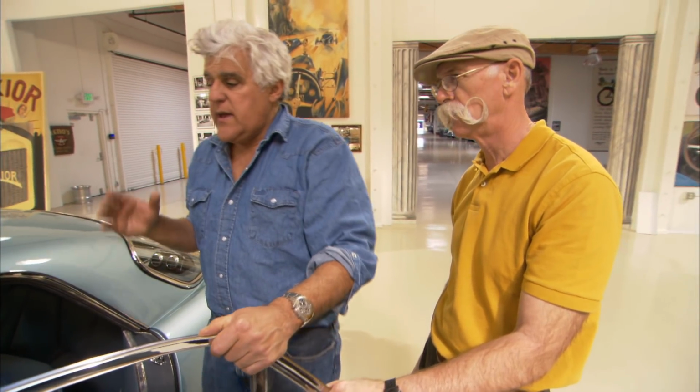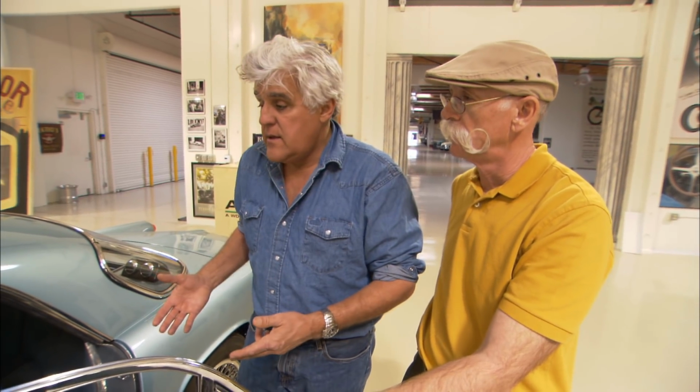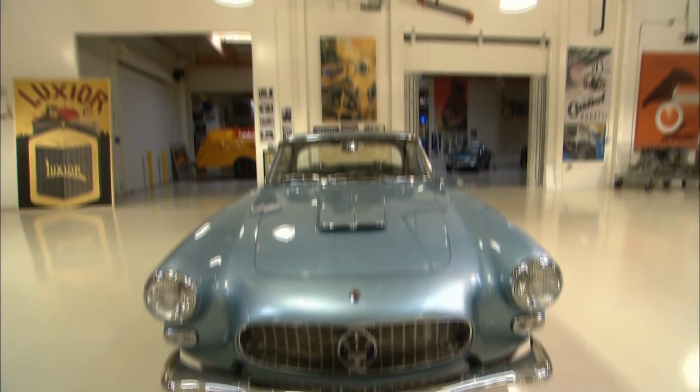My main thing is you can get into these cars fairly cheaply. They're not cheap to work on. But if you're resourceful, a Maserati for $25,000 is a pretty good deal. It's still a lot of money, but not for a classic car like this. Because it costs just as much to restore a worthless car as it does a valuable car. If you bought this for 25 grand and put a lot of money into it, it's probably worth $250,000 now. You might actually get it back.